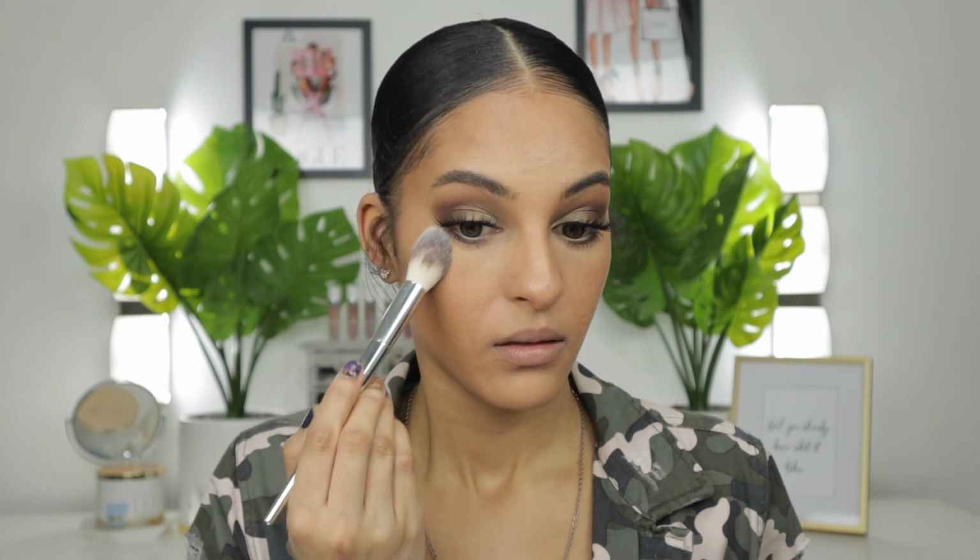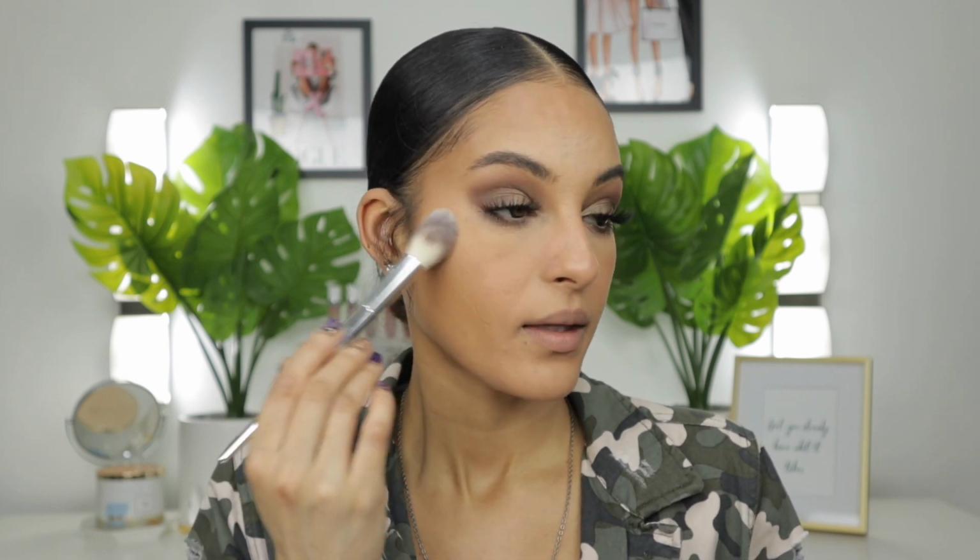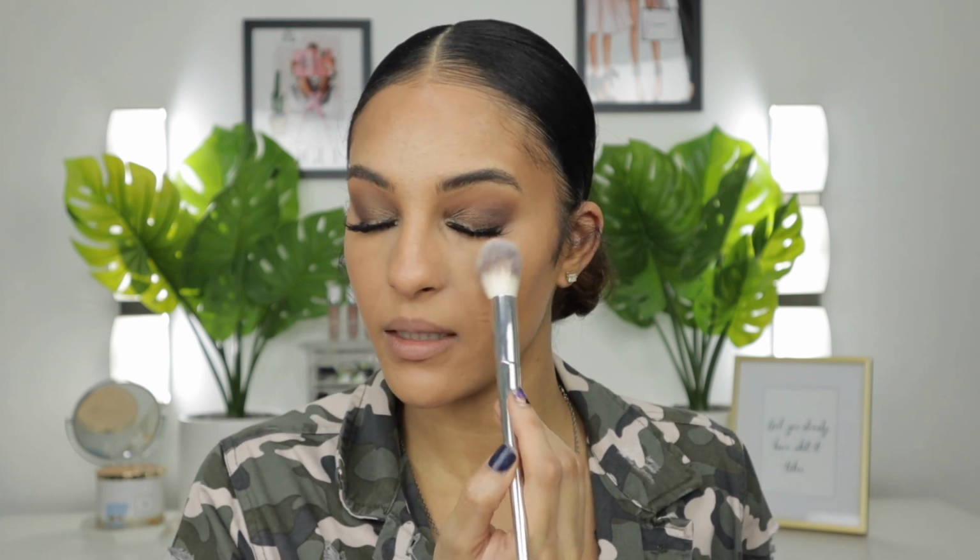This is in translucent, and you guys know I love this powder. So I'm just gonna take it on this brush and then just lightly set. I like this powder because it does blur and just makes your skin look nice and smooth, which I really enjoy. And I haven't really been enjoying applying powder with a sponge, so that's why I'm using a brush.